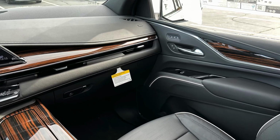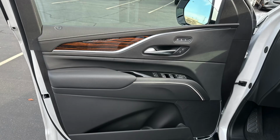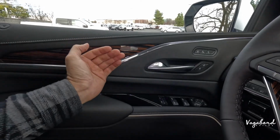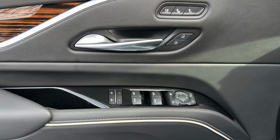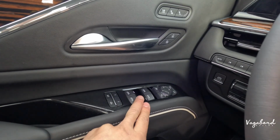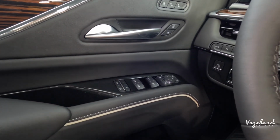Now we're going to go ahead and bring this interior to you starting with the door panel. The door panel does come wrapped in leather with the wooden inlays and some added chrome there. Heated and ventilated seats on the door panel area. These are your buttons to control that. Also the unlock/lock button, control unit for your windows, your side mirrors, and the memory seating for the driver's seat.